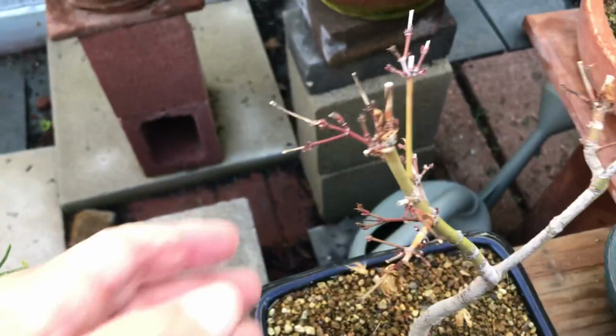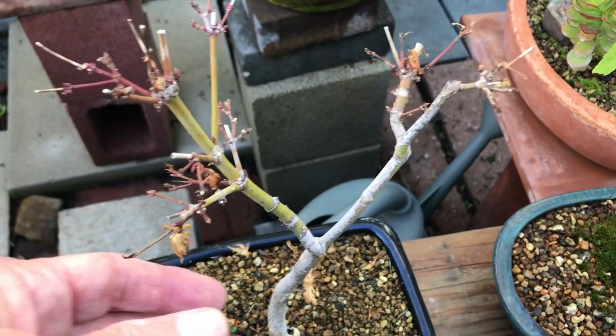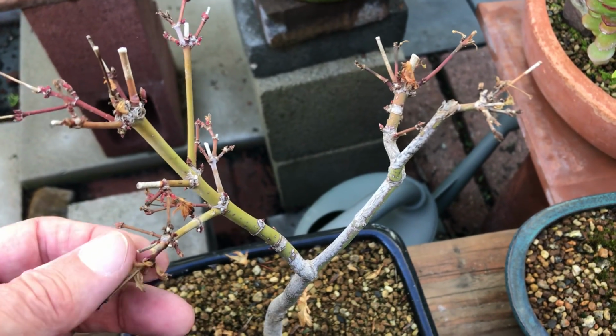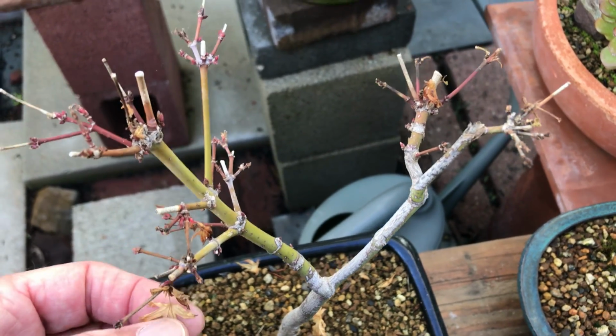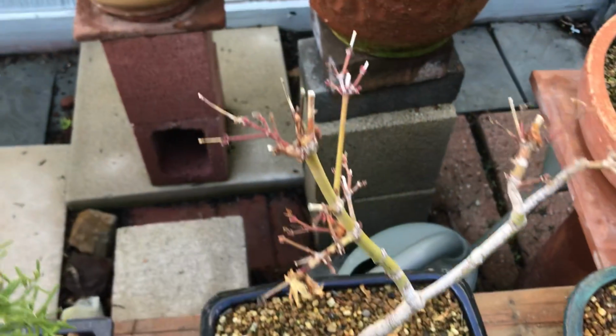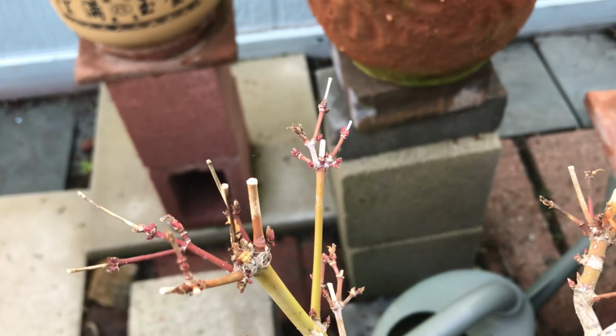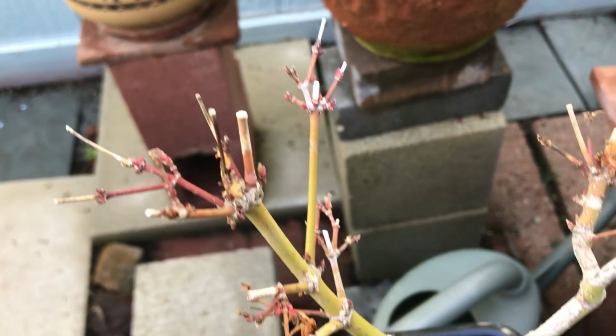Well, this is the maple. This is what happens back on Long Island. All your trees, and here too, all the leaves fall for the winter. And as soon as they fall, they start to generate for next time. It's like it never goes to sleep. See the way it's just starting, the buds are starting for next year.